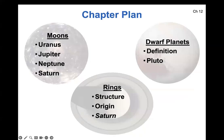This lecture will include a discussion of the moons of each of the Jovian planets: Uranus, Jupiter, Neptune, and Saturn. All of the Jovian planets have systems of moons. All of those systems of moons contain more than 10 moons, and in some cases more than 50. We'll talk about rings in general, their structure, their origin, and what sets Saturn's rings apart. We'll also talk about the definition of dwarf planets and Pluto in particular.